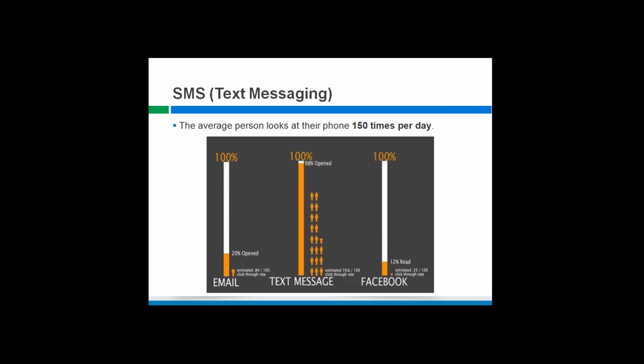That's a click-through. So emails have a 20% open rate and emails have a 0.84% click-through rate. Facebook has a 12% read rate and a 0.33 click-through rate compared to text messaging that has a 98% penetration to the audience. If you send it to 100 people, 98% of them are going to get it. 20% of them are going to click through to the story that you want to send. So when you think of penetration, text message is very direct and gets to a higher source.